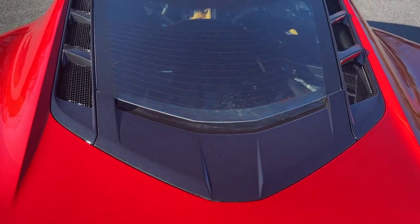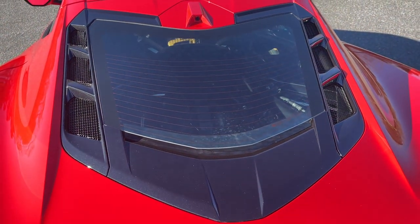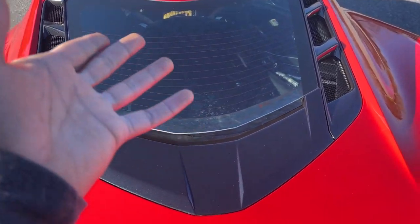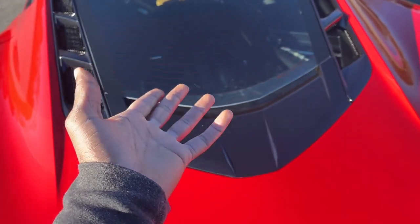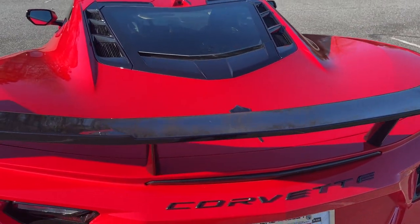Of course, you got your black Stingray emblem, and it's in carbon flash as well. You see the metallic in it. And the back window, there's the engine bay back there. We're going to open that up. We're going to look in there also, but that's another reason why I went with the coupe versus the convertible, because I wanted to be able to see the engine. I wanted to be able to put a lighting kit in there as well, which we got coming to the channel soon. So stay tuned for that mod.